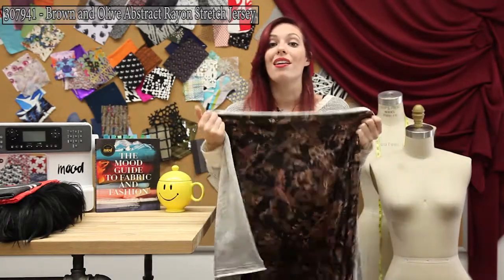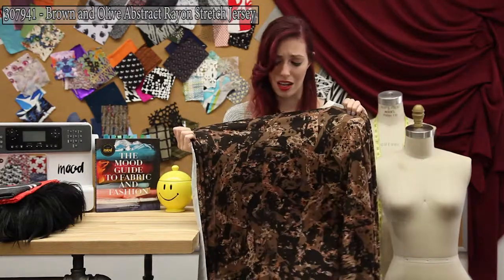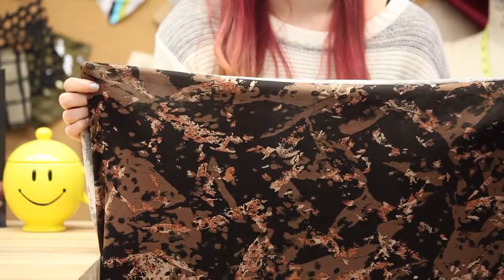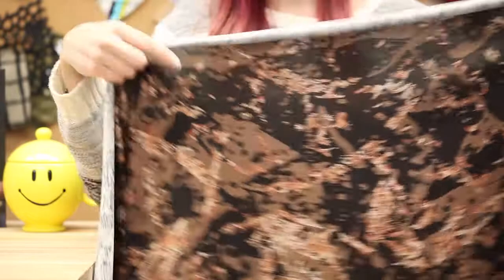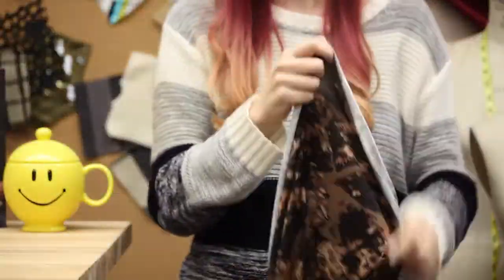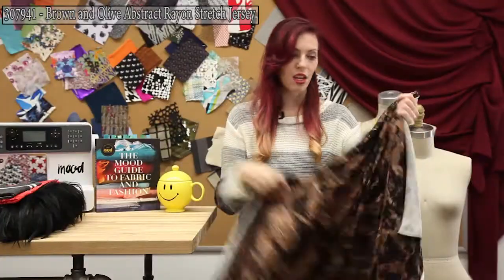And the reason why this is his favorite is not only because he's a sucker for camo, but also because he thinks this would make extremely awesome distressed tops, and I think so too. It's also got a superb amount of stretch to it, so anything fitted is definitely doable in this fabric. So this has a nice heavy body and a nice drape to it. It is a medium weight though.